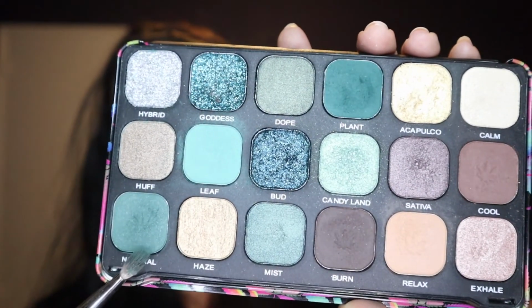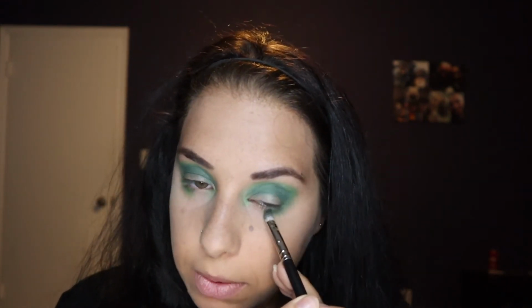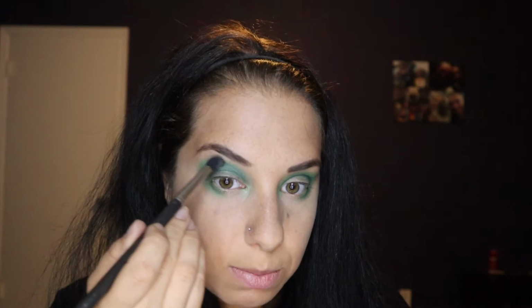So now I'm gonna go in with this color. It's a little bit of a deeper green, and I'm just gonna kind of darken up the lower lash line a little more. I feel like it's very sharp. Let me blend this out a bit. So I have this color from Milk Cosmetics called Classic, and I can't really show you the color. Can you see it? See, this one's broken, but I love this color so much because it's almost like an eraser. It's such a good blending color. I love it. It kind of just smooths everything out.